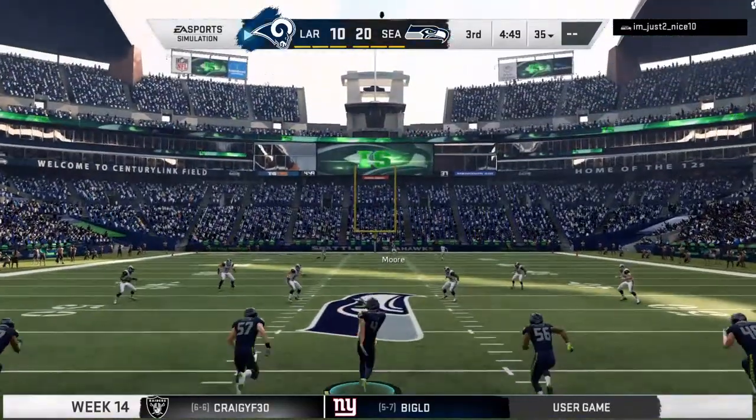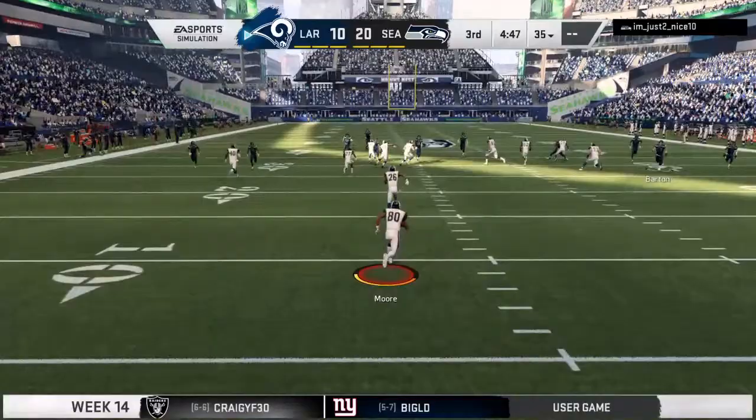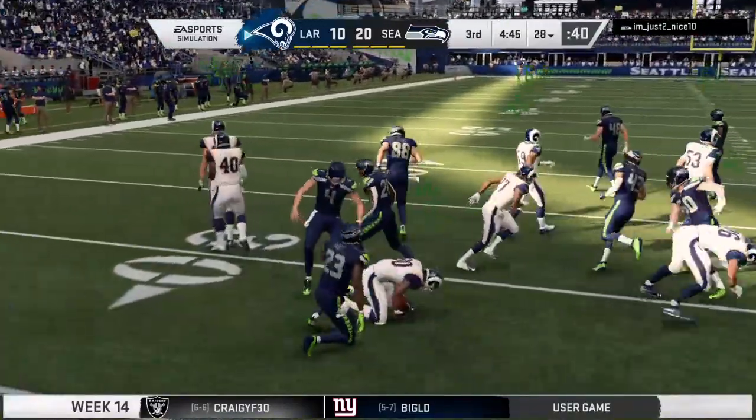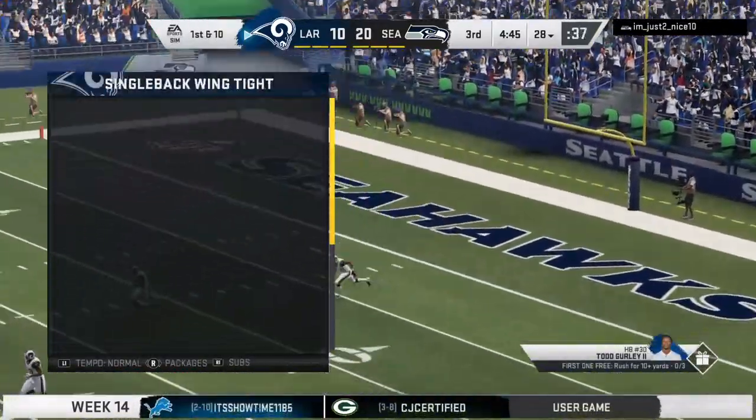And as a defense, the way that this game is going, you're excited to see those points go on the board. Gives them a little bit of leeway to play with when they're out on the field, but they're real excited to see their offense score. Now they get to go out there and do their part. Let's go. Let's go.